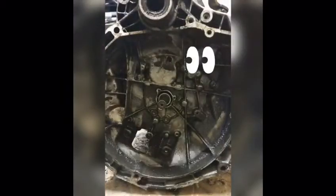So we've removed the gearbox and this is what we found. The first motion shaft bearing has obviously collapsed. The ball bearing has got loose and come through the casing, and now the gearbox is scrap.